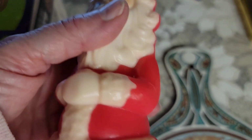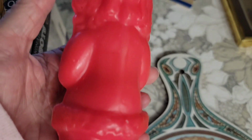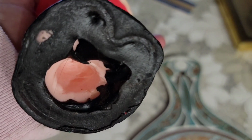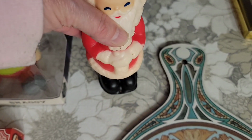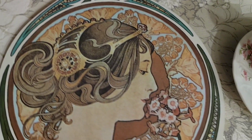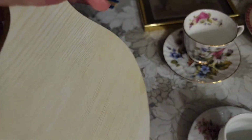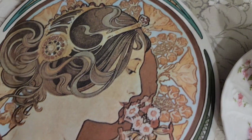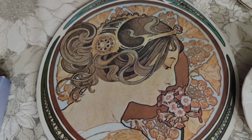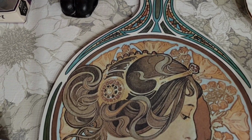Then I have the 7.5-inch Santa candle. He's in great condition. He's got just a little marking on the back there, like maybe something stuck to him. No mark on the bottom. I'm not 100% sure who made him, but he is $8. This, I guess, technically is a cutting board. It does have wood and a picture. Beautiful Art Nouveau style woman. She is beautiful, and this can be hung. There's a hole right there. That is $10.